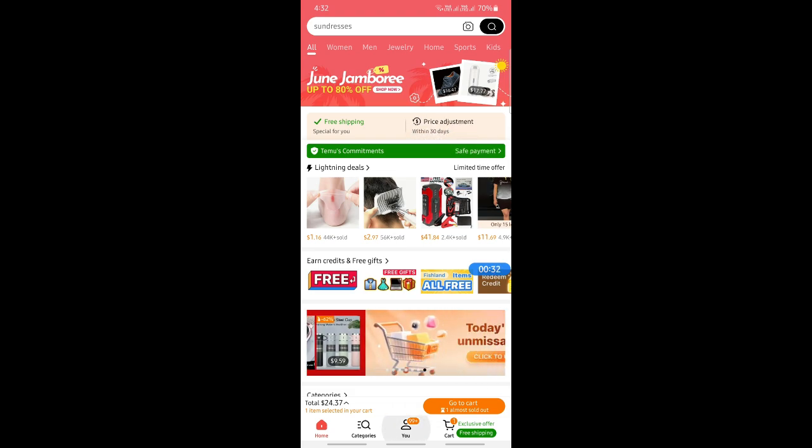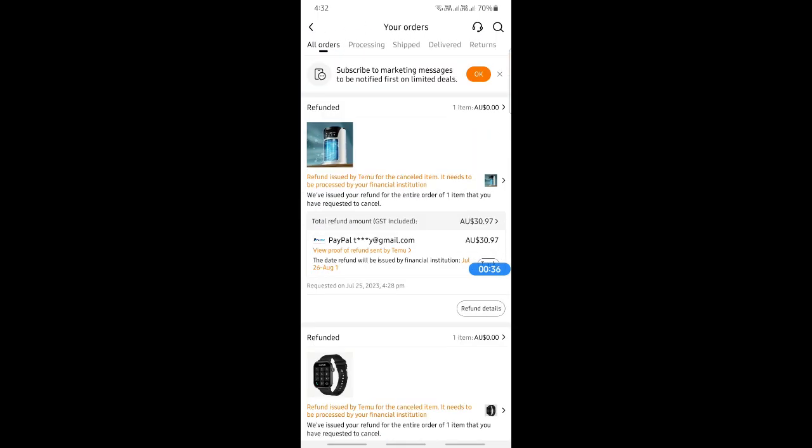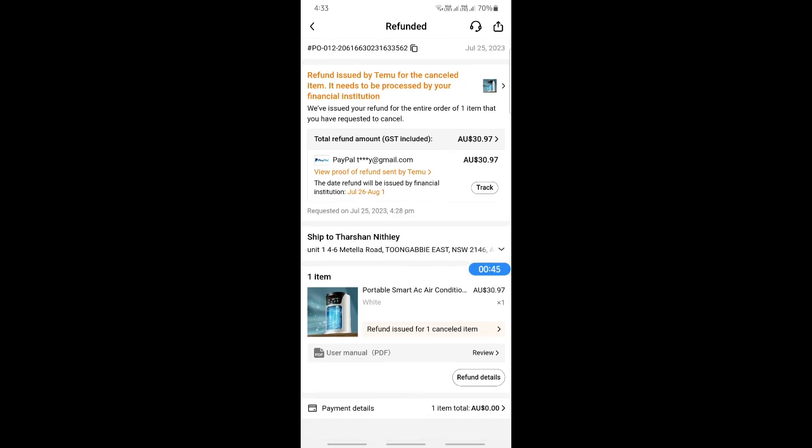Once it has arrived, you can go to your orders. So go to your account, go to your orders tab and simply select the order and then hit the return and refund option. When you hit the return and refund option, all you have to do is simply scroll down and follow the on-screen prompts and get it returned. In that way you'll be able to cancel the order after it has been shipped. So you just have to wait till it arrives on your end. Once that's done, then you'll be able to cancel it, and that's pretty much it.